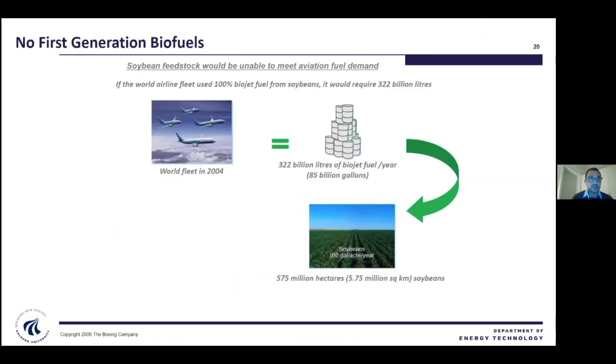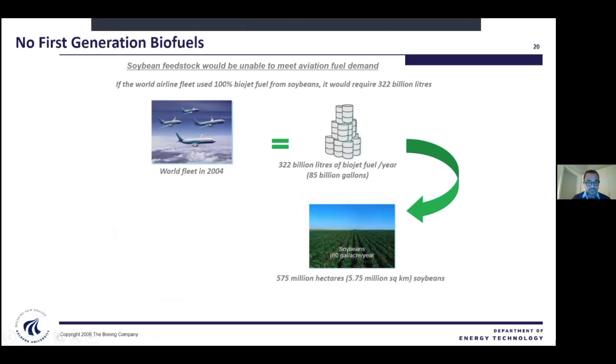So I will give you one very good example, I think, from the Boeing company in 2006. It's a very old example, but still a valid one, I think. We are not in favor of first generation biofuel. Why? Because if for the world airline fleet we use 100% biojet fuel from soya bean, it would require 322 billion liters of jet fuel per year.